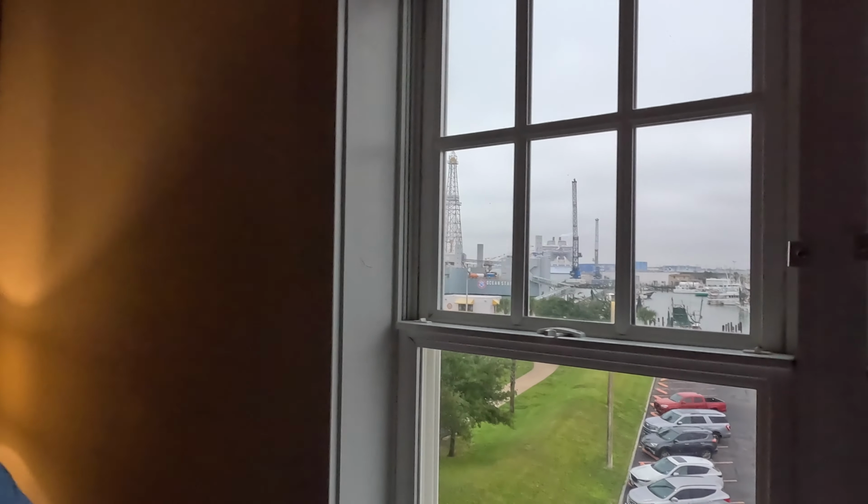Now the Carnival terminal is on the other side of the building, and they actually say it's walkable. I would say it's 2 blocks or so, maybe 3. But they actually provide a complimentary shuttle to the Royal Caribbean terminal. There is a Princess cruise ship in port today, but I don't know where that is. I haven't seen it yet.